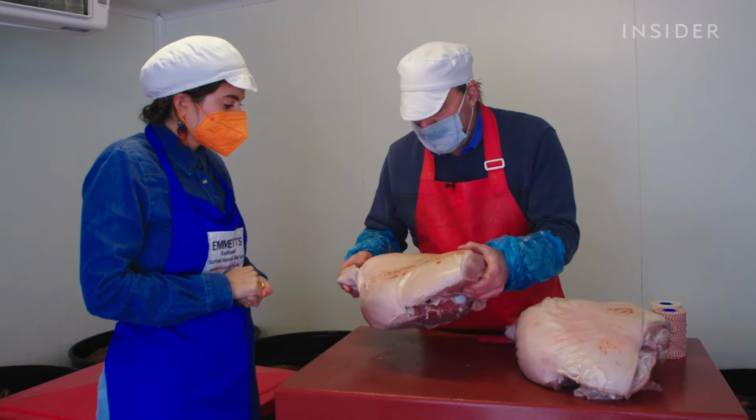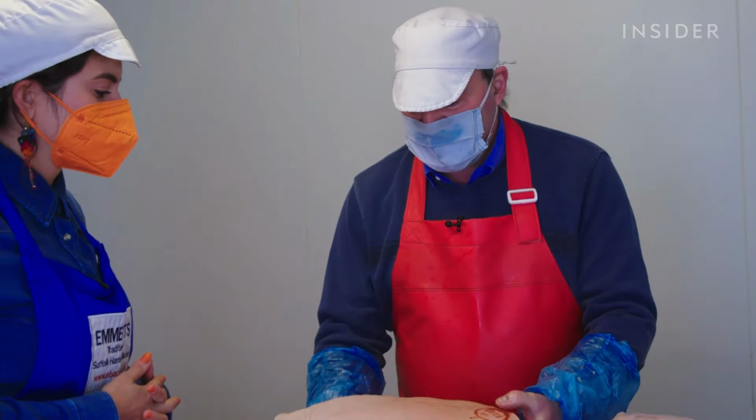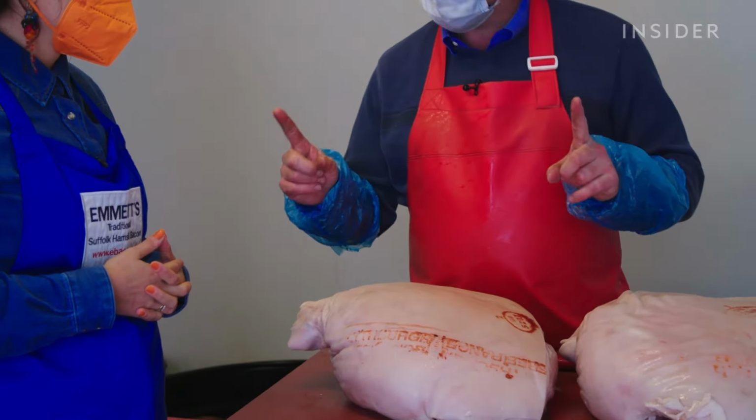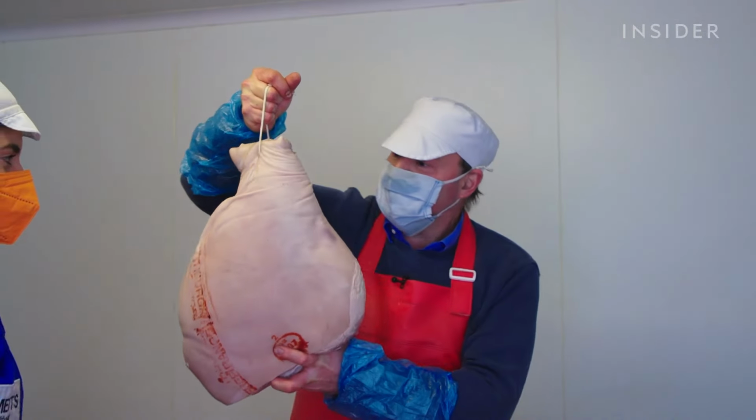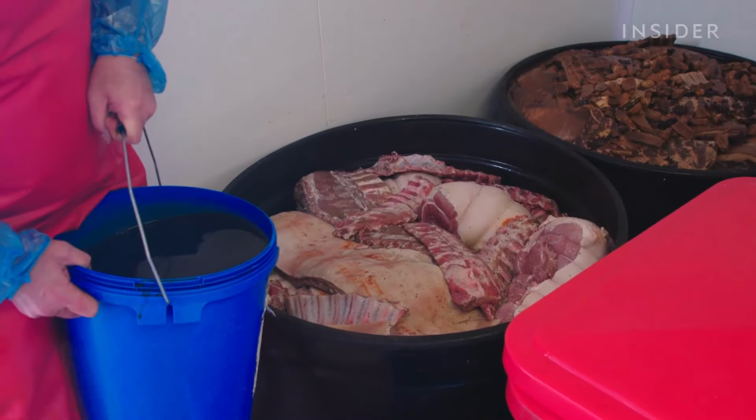This is the leg of a free-range pig. This is around 11 kilos in weight. So this is just the rear leg of the pig, nothing else. This is ham, not sham. Do you want to hold that? 11 kilos. Okay, that's like a kettlebell. It's quite heavy.